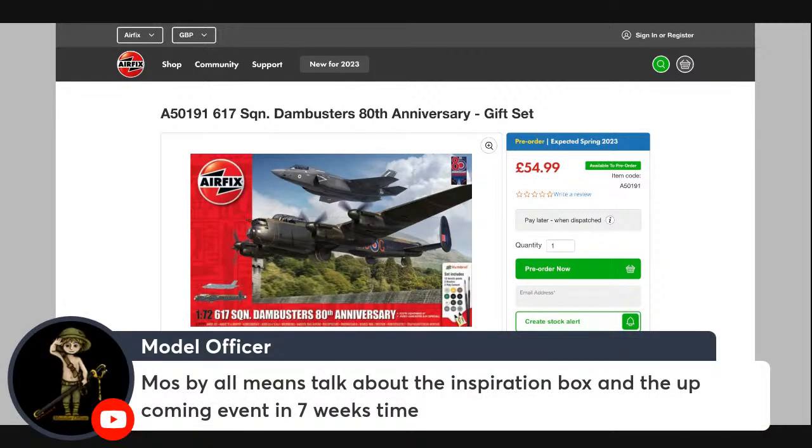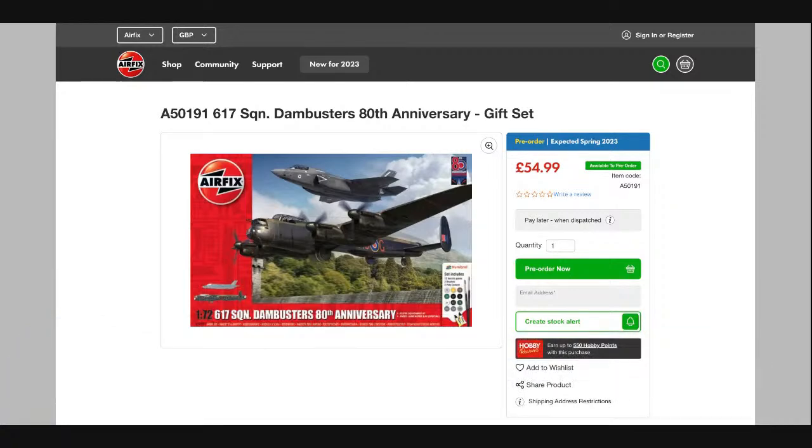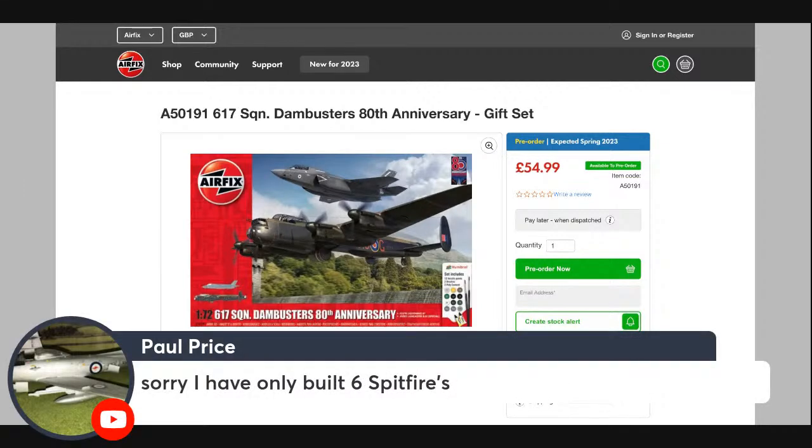He's doing an inspiration box at the moment, but there's a Models for Heroes event in about 7 weeks' time, which is a 48-hour event where we all build a model in 48 hours, all for Models for Heroes. But I'll get James on next week and we'll chat about that properly so we can get as many people involved.